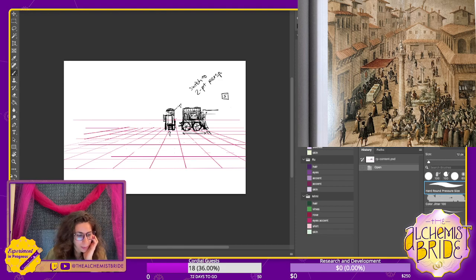What did we do last week? I worked on the cart, so I started to do the whole marketplace, and then I realized one of the most important things, which is the cart. I totally forgot, but the cart's done. I'll bring it up again.